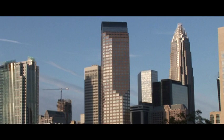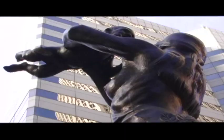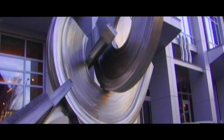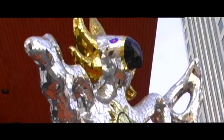Charlotte, North Carolina, the city often known for banking, trade, education, and entertainment. In Charlotte, as in many other cities, progress is often measured by the numbers. But as you're about to see, progress is also measured by the beauty and meaning of art.